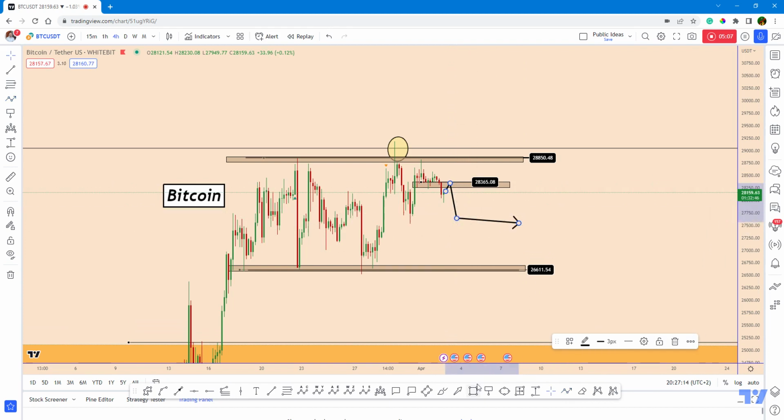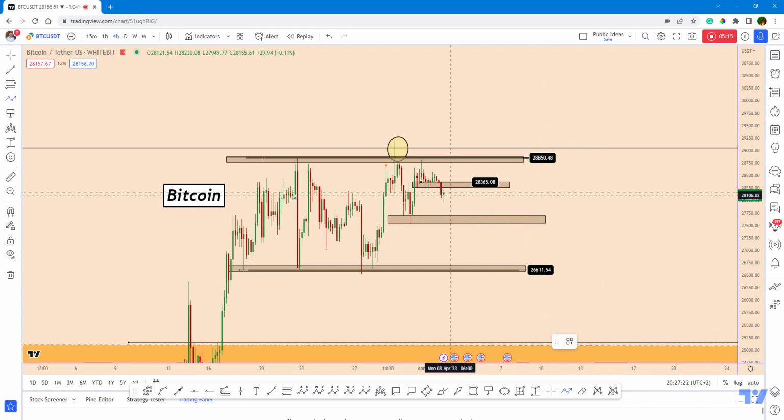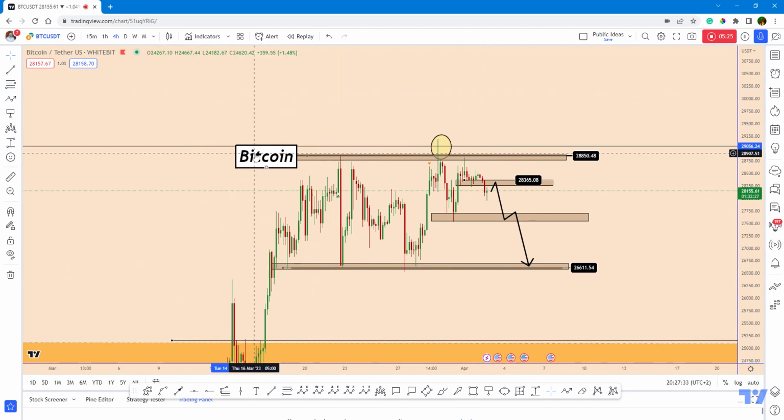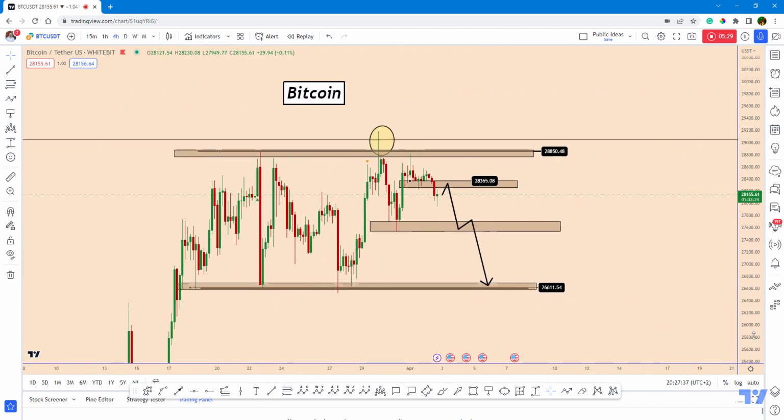The first target zone that I'm going to look at in this situation will be this small structure, and probably later the lowest part of the structure. So this is going to be the first zone, and next one will be this part here. So this is what I'm looking at for Bitcoin in the current conditions.